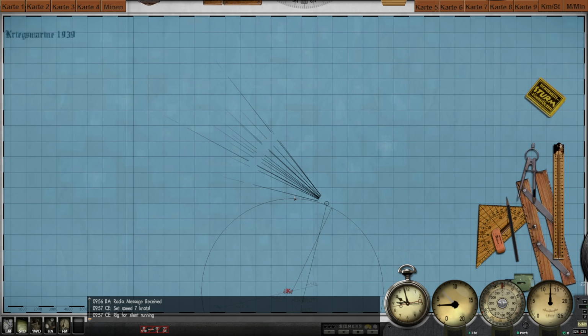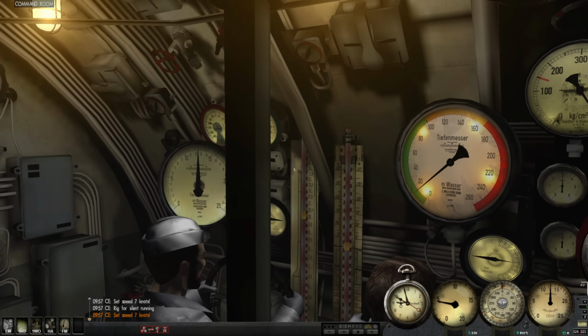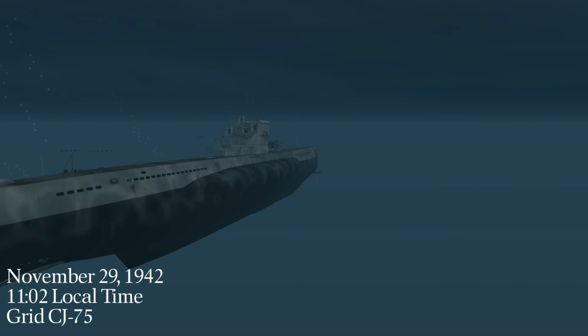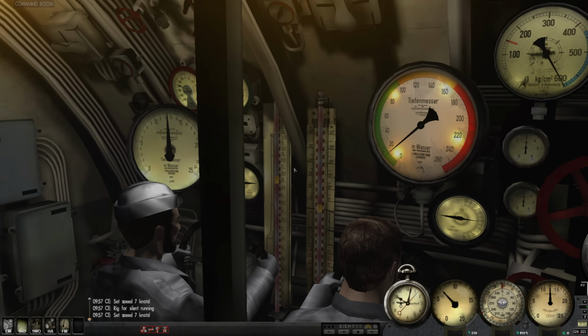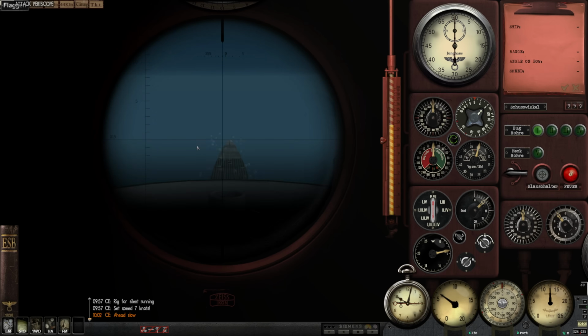Increase speed back up to 7 knots. And hopefully we haven't been detected just yet. We are going to have to try to risk it, see how close we can get moving at high speed though. It is now 11:02. Reduce speed. Slow down. Up scope. Let's take a look.